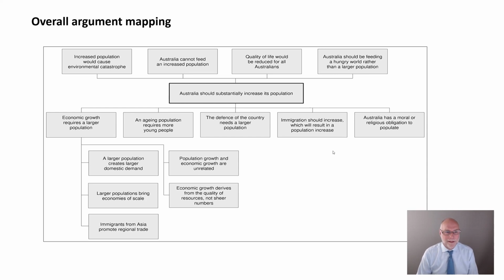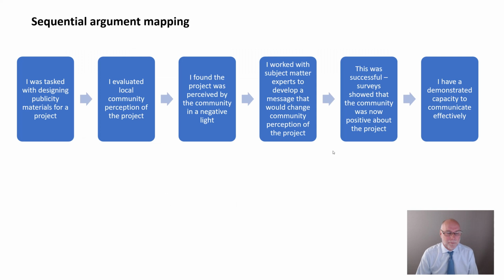So what's the other one? What's this sequential argument map? A sequential argument map shows the mechanism by which you take the reader through to the particular destination. And so in this case, you actually look at the last box first. In this case, it's addressing of selection criteria in a job application. And what they wanted us to show is I have a demonstrated capacity to communicate effectively.